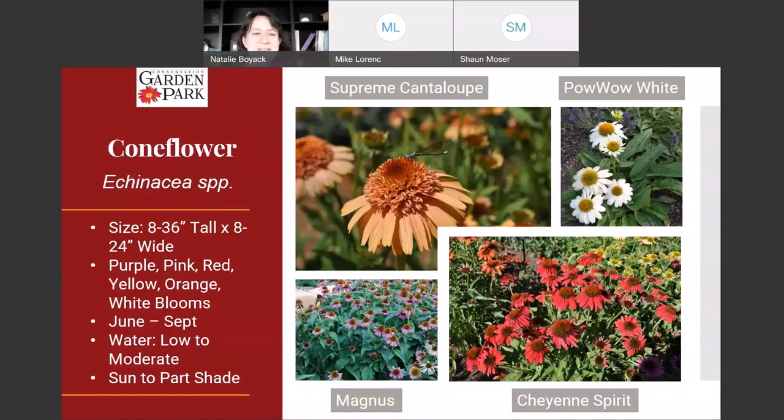Coneflowers. These are super fun as well. They come in all sorts of different colors. I'm always seeing new varieties in plant catalogs, which is super fun. They take low water and can bloom June through September. And they do well in the sun to part shade. And there are some varieties like the Cheyenne Spirit in the bottom right corner that can have different colors on the same plant, or if you get multiple plants, they may each be a different color. So the Cheyenne Spirits can range in purple, pink, red, yellow, orange, which is kind of fun.